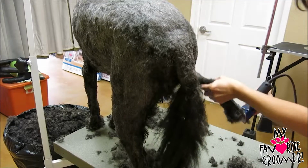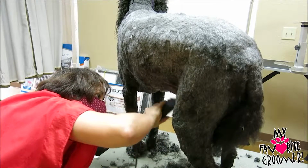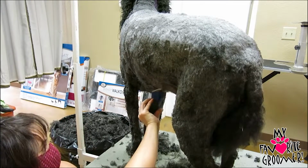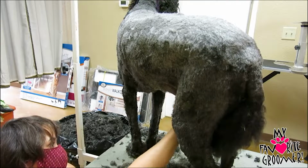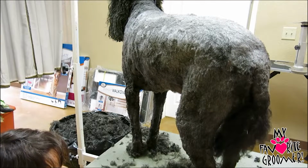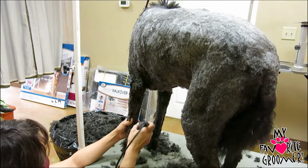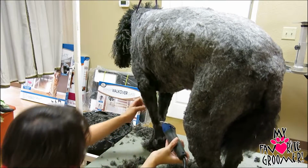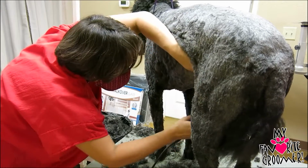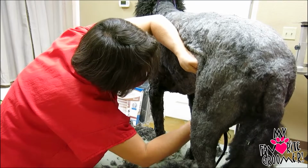Come down the legs, do the top of the feet here with the 10 as well. Just as if I'm hand scissoring, that'll save me some hand scissor time later. Don't dig with your clippers. Got a lot of skin flaps in here and mattedness, so try to work that out slowly and carefully.